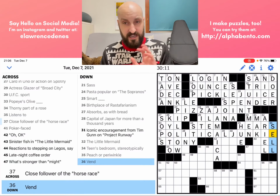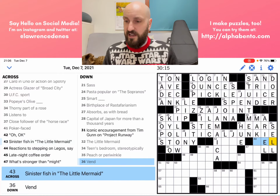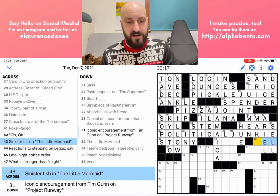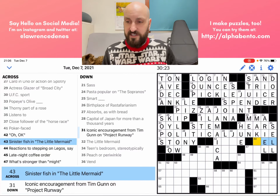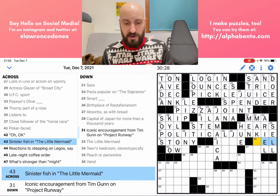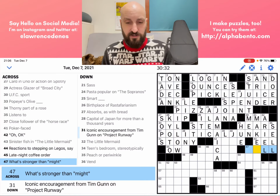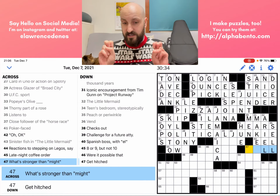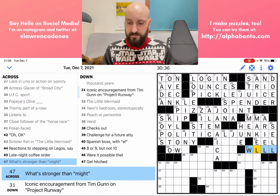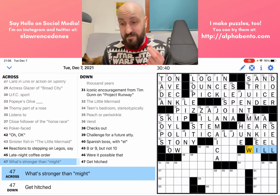Vend, sell. Again, following the same conjugation as the clue. Vend and sell, same conjugation, same tense. Sinister fish in The Little Mermaid. Oh, that's kind of fun. We have two references to The Little Mermaid that cross each other. That's fun. Sinister fish in The Little Mermaid, that would be an eel. And then 47 across, what's stronger than might would be will. Right? That's a stronger word than might.